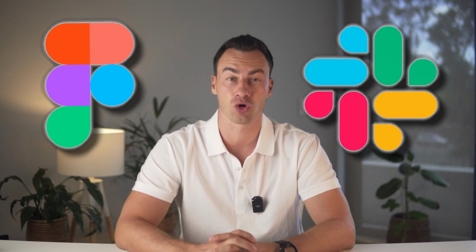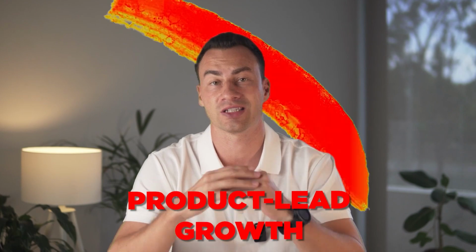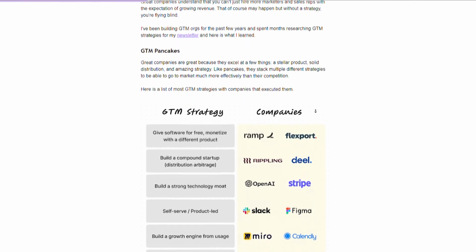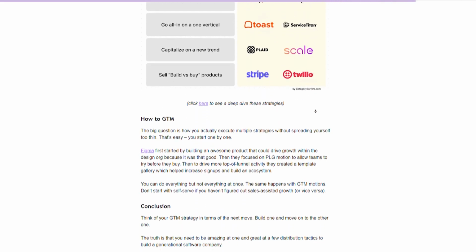We hear the term product-led growth a lot. And yes, Slack and Figma saw great successes using that self-serve approach. There are dozens of GTM strategies out there, so it's key to understand that PLG is not the only way. A recent overview of go-to-market strategies by category surfers showed some interesting examples. Ramp gave away software for free and then monetized the customer with another product.